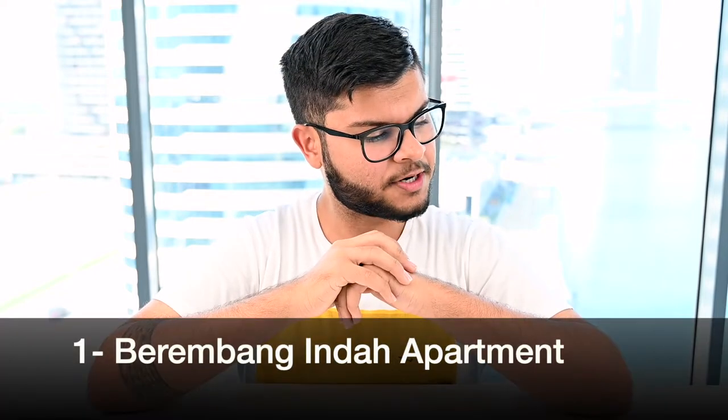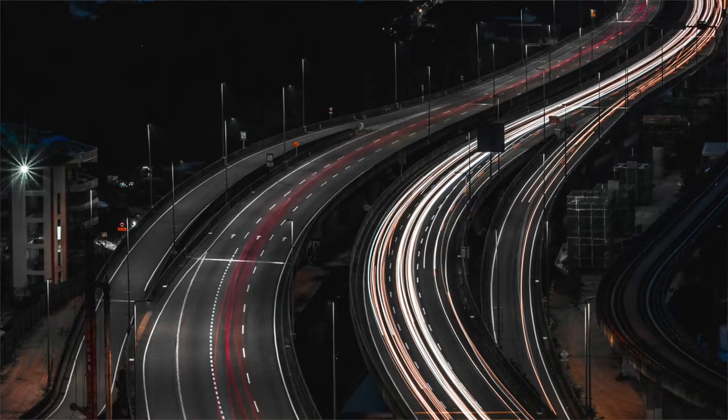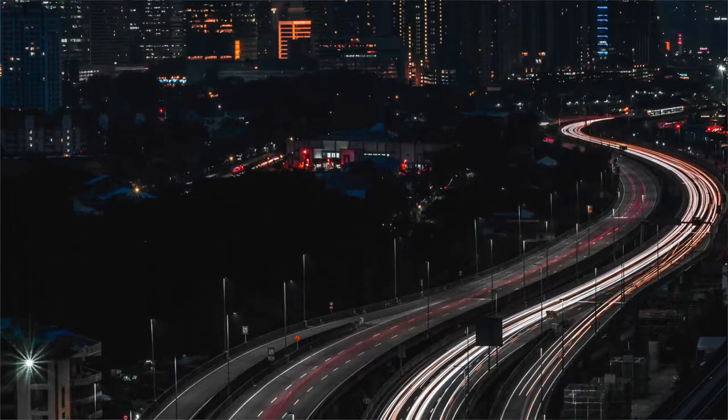So let's get into my top 8 locations to take pictures of the amazing city of Kuala Lumpur. Starting with number 1, it's called Berambang Apartments. Not sure if I pronounced it right, but here's the type of picture you can expect there. It's honestly one of my favorite places to take pictures in Kuala Lumpur.